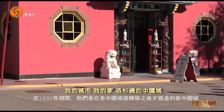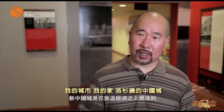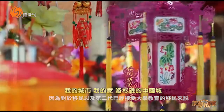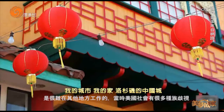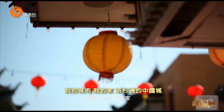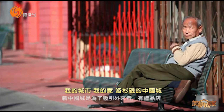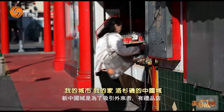In the 1930s, they built out the new Chinatown after being displaced from old Chinatown, or historic Chinatown. That Chinatown was built on a tourist economy. Again, it was difficult for Chinese, even second generation who got college educations, to work in other places. There was still a lot of discrimination in American society, discrimination in the workplace. So the community leaders of the new Chinatown realized they had to build Chinatown on a tourist economy in order to make a living. They created the new Chinatown as a place for outsiders to come in. They had gift shops and a lot of things for tourists, but also internal organizations like their associations that were very important.